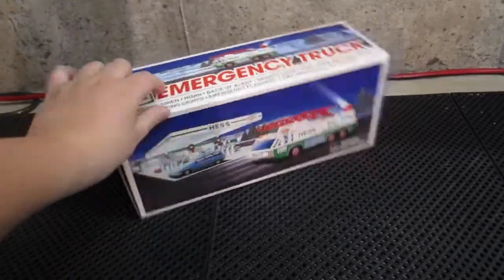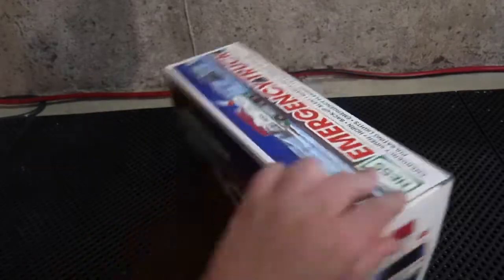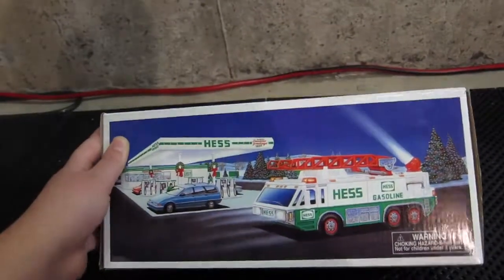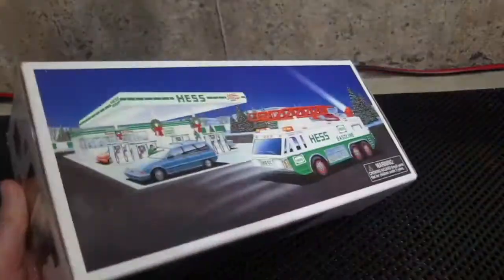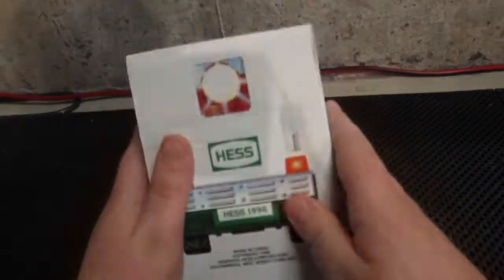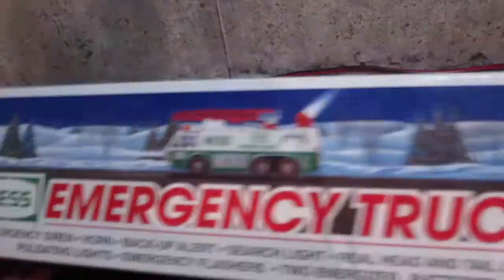As you can see, normally the front of the box is the front of the truck. The other side is the same as the side parallel to it, because it's the same image. Then the rear of the box is the rear of the truck, and they have the made in China copyright 1996 Amerada Hess Corporation, Woodbridge, New Jersey. So that's just some info. That proves that Hess is in New Jersey. You can see the top of the box where it gives you the info. Hess Emergency Truck, it says.